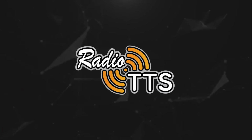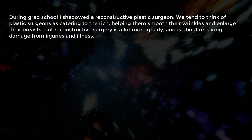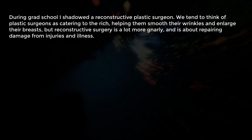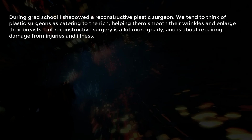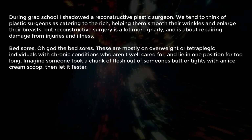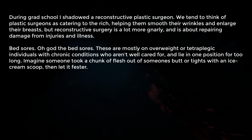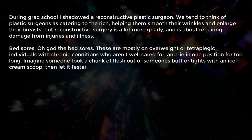During grad school I shadowed a reconstructive plastic surgeon. We tend to think of plastic surgeons as catering to the rich, helping them smooth their wrinkles and enlarge their breasts, but reconstructive surgery is a lot more gnarly, and is about repairing damage from injuries and illness. Bed sores. Oh God, the bed sores. These are mostly on overweight or tetraplegic individuals with chronic conditions who aren't well cared for, and lie in one position for too long. Imagine someone took a chunk of flesh out of someone's butt or thighs with an ice cream scoop, then let it fester.